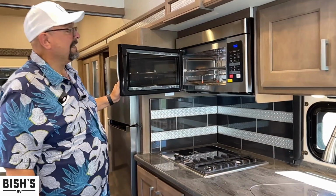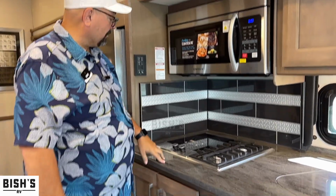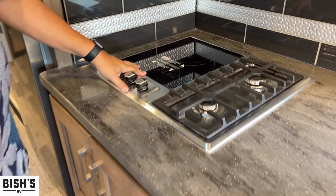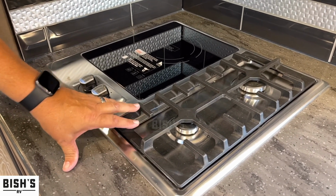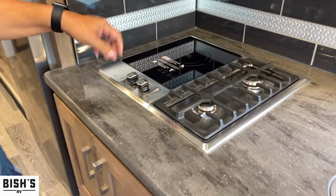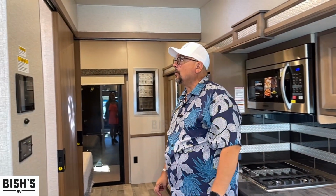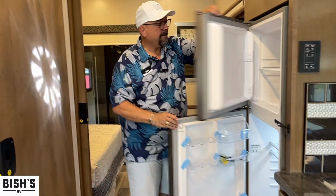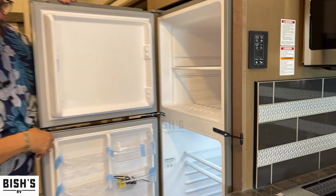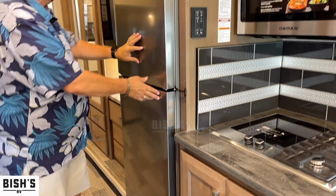Got a really nice residential style convection microwave. This is something that I think is really cool. So you have the true induction, but you also have the benefits of gas. So if you like to use gas, especially if you're using a wok and things like that, where you really want that high temperature, you can have that with the gas, and you have the best of both worlds. And in the kitchen also, you have really convenient access to the fridge and freezer, just like you'd want it. And it's pretty close to the bedroom too, so if you want to grab something at night, you can.